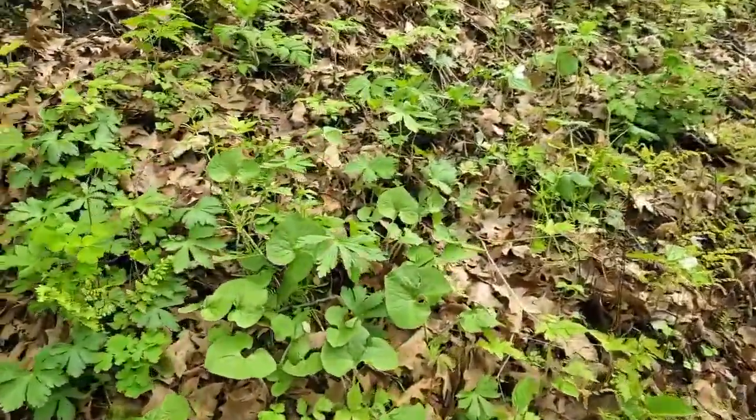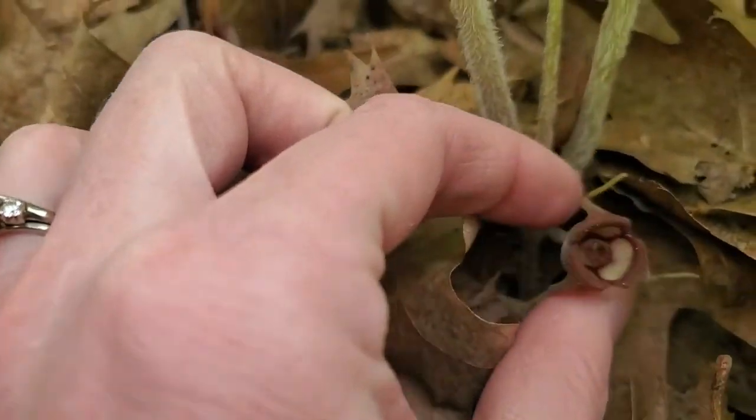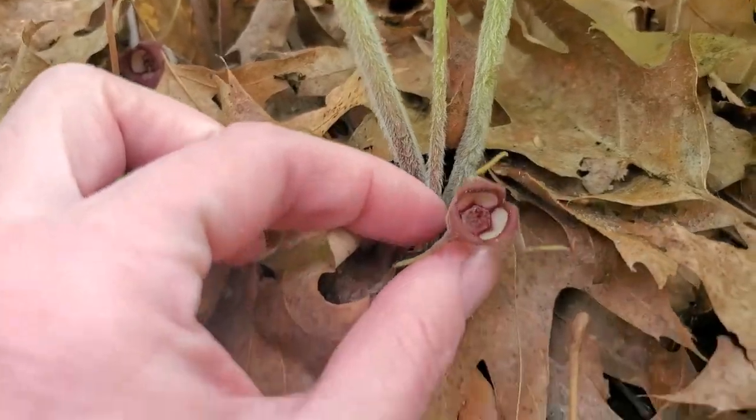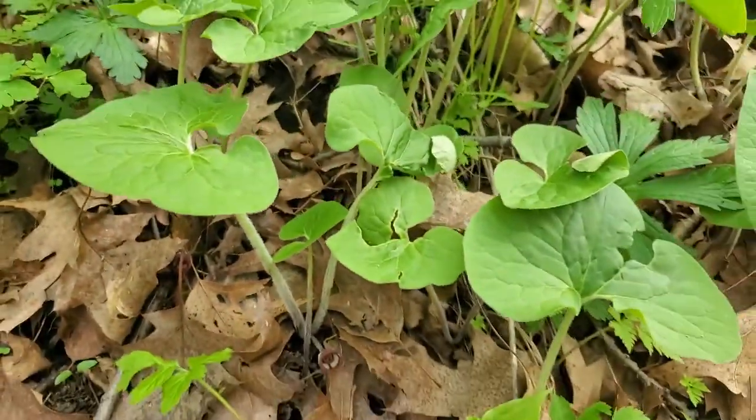We can see more here. Here's a good one. So look for that small purple flower near the fuzzy stems down there. It's got some white inside. Very cool flower on those wild ginger plants.